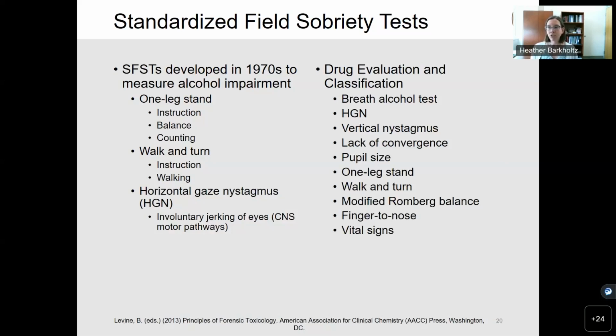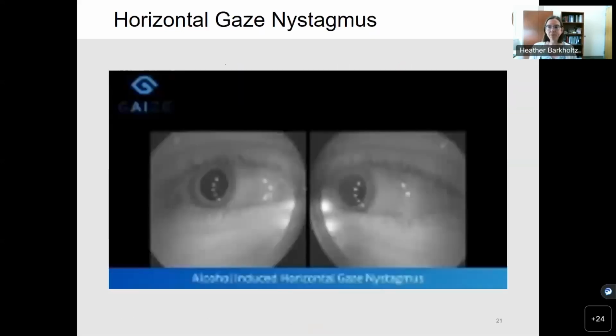Drug recognition experts carry out a drug evaluation and classification, which includes several more tests. In addition to HGN, they look at vertical nystagmus and lack of convergence, pupil size, a modified Romberg balance test where they're looking at that person's internal clock and ability to keep their body oriented in space, finger to nose, and vital signs, which is why this takes a lot longer to complete at the roadside.